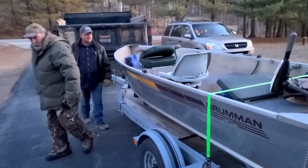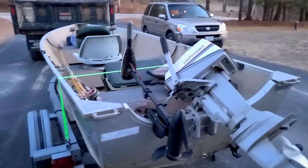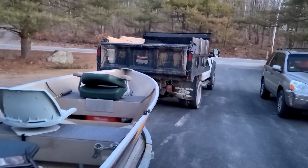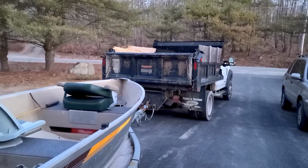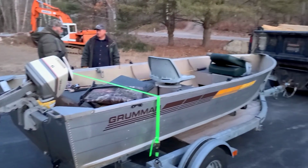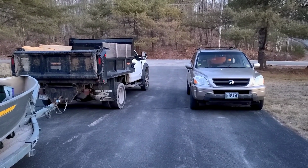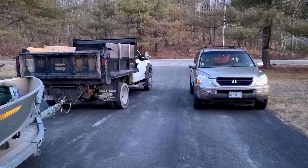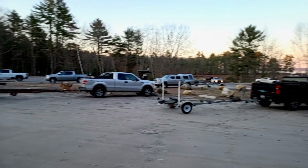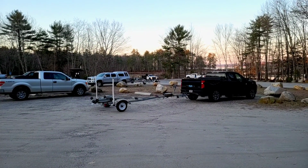Anywho, there's no issue. There's Jim's boat, in that parking lot over there, and Wendell's dump truck. We didn't get any smelts, as I said, so we're going to be doing lures and flies. So we're at the boat launch, Sebago State Park. There's Wendell down there.